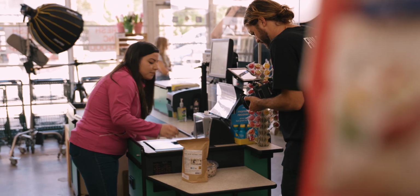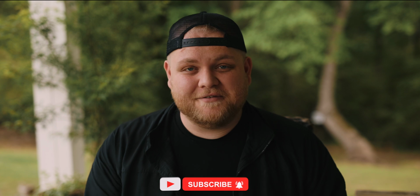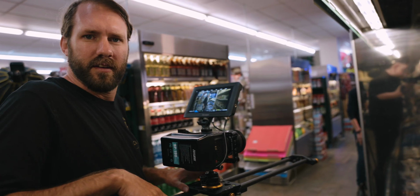So we're at this grocery store. And this was a situation where the store was open. We were filming during operating hours, so we had to work around customers and not be as intrusive as possible. So we're trying to minimize our gear inside the store. So I rented 2 Godox VL150s on V-mounts, and we literally rolled these guys around on the C-stands with casters and did what we had to do.